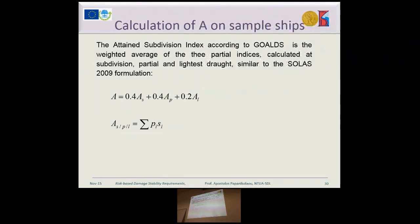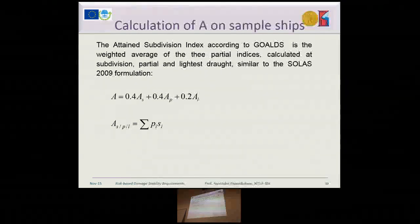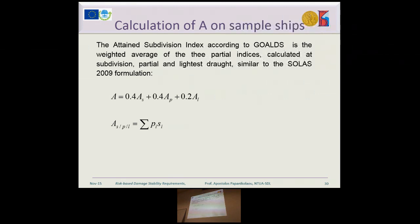And you need not to surpass this requirement by having some good safety level for ballast condition, whereas in the full draft condition, your ship is very unsafe.